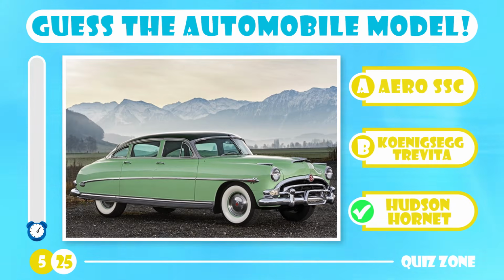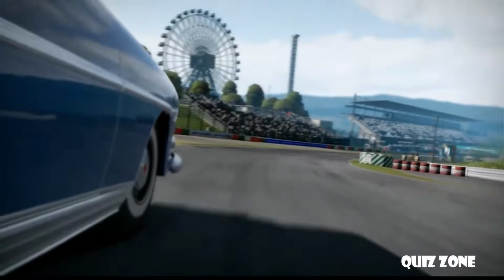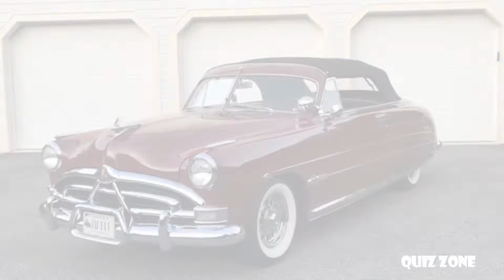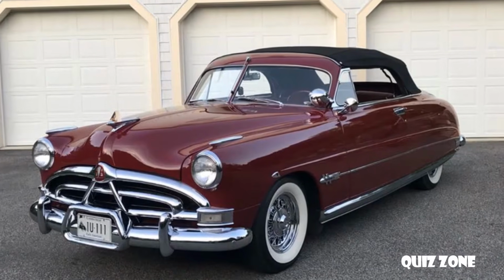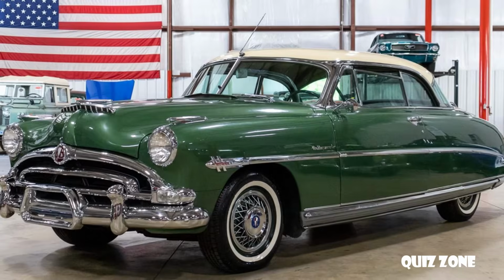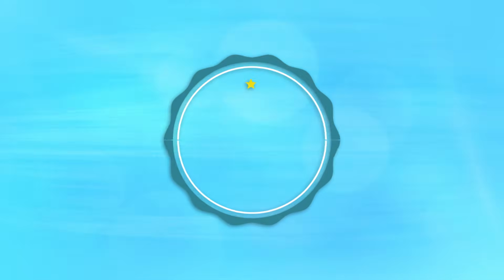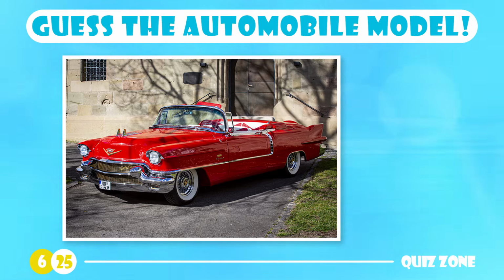The Hudson Hornet was produced from 1951 until the Hudson Motor Car Company went out of business in 1954. This car was also featured in the Pixar movie Cars as the character Doc Hudson, a retired Piston Cup champion.